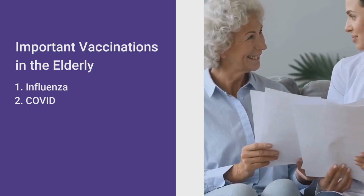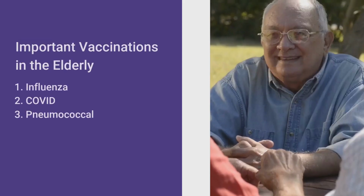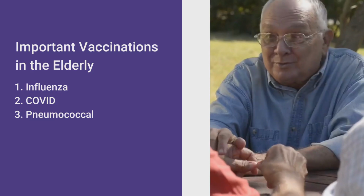Number 2 is the COVID vaccine. The COVID vaccine is extremely important, and as older patients with IBD and older patients who are immunocompromised, it is even more important that this patient population is vaccinated, not only receiving the recommended 2 doses, but as well the additional recommended booster shot, which right now should be administered roughly 14 to 18 weeks after the second COVID vaccine has been received. Number 3, pneumococcal vaccination.